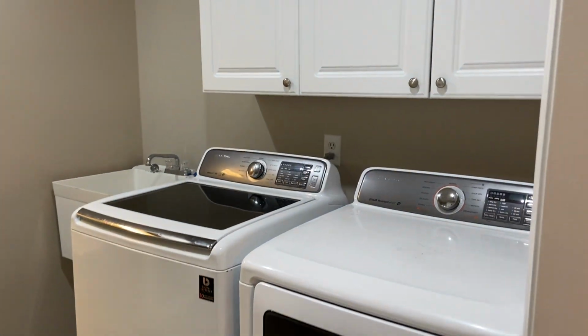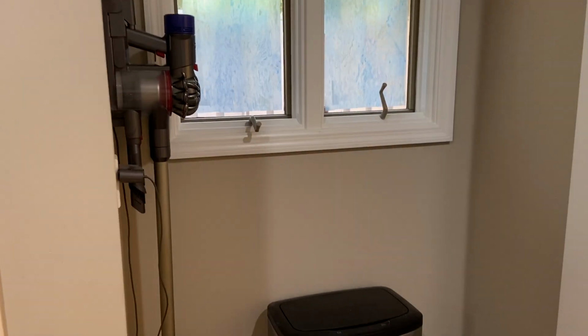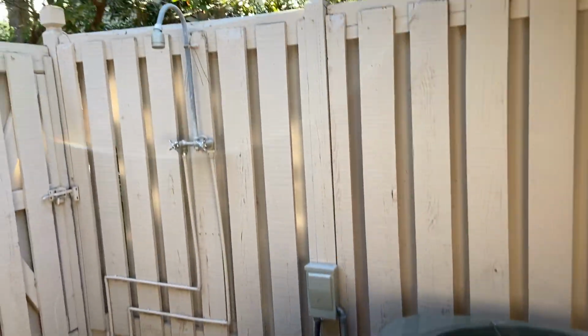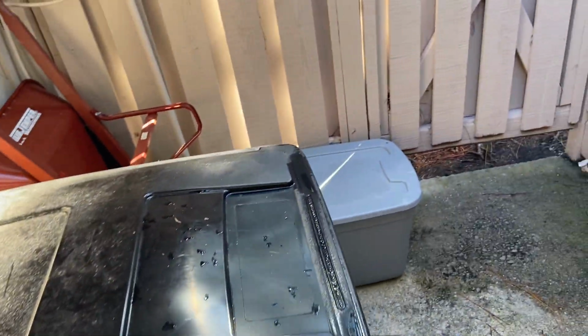You've got your laundry. And a pantry. Attic access. They've got their service yard there, so they just did like some little privacy stickers there. Room here for cabinetry. And then out to the service yard. Where you've got an outdoor shower and space for the trash and such.